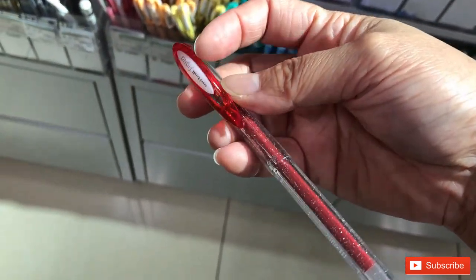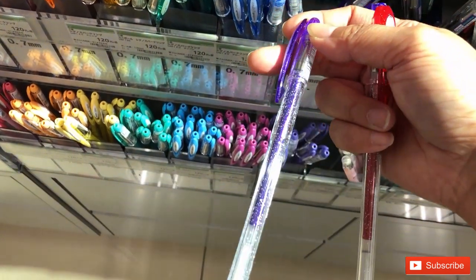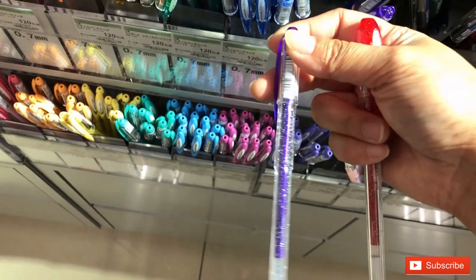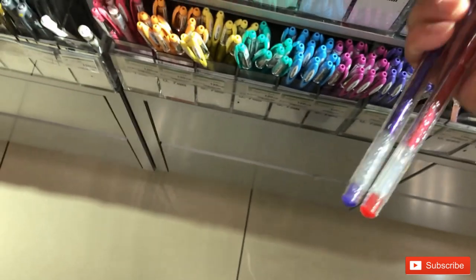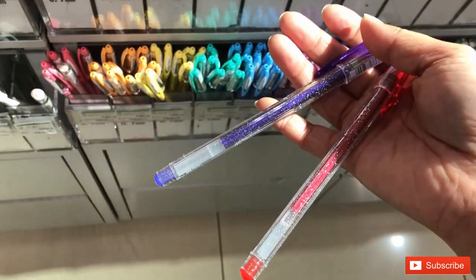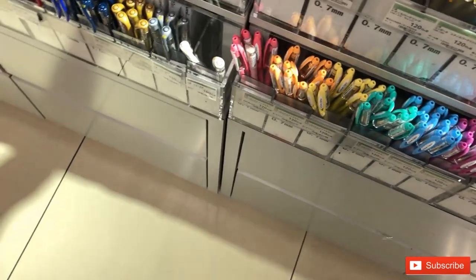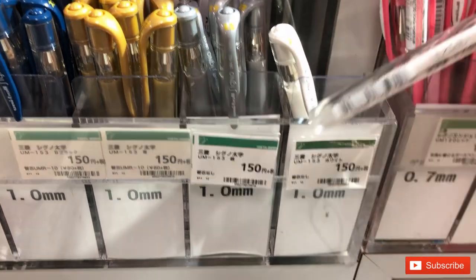Yeah, I should have two. Oh, there's a violet too. Oh my gosh. This is so hard. This is so hard. Oh my gosh. But definitely we'll have this one.